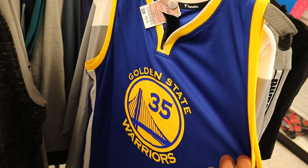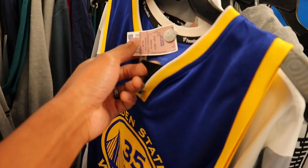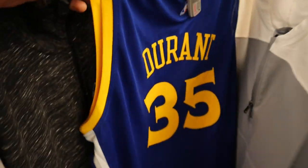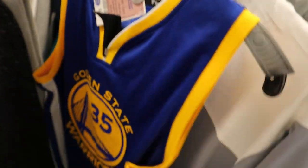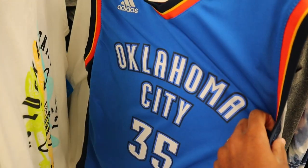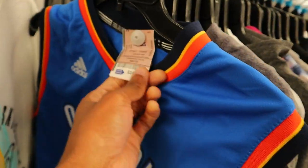Here is a Fanatics Youth KD Golden State Warriors jersey right here, and it is super steep at 25, given the fact that KD don't even play in Golden State anymore, and it's a youth, and looks like it's a youth size XL. Got another youth KD Oklahoma City Thunder jersey right here. It looks like this one is an Adidas, super steep at 25.